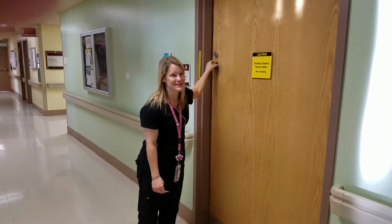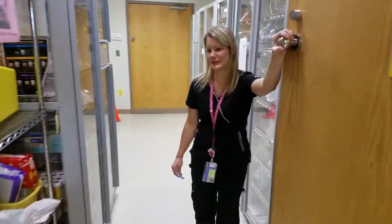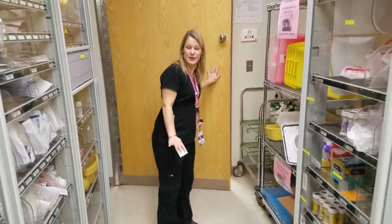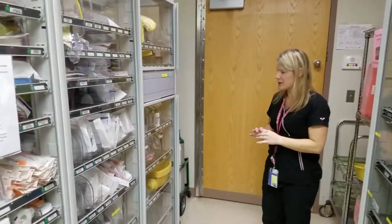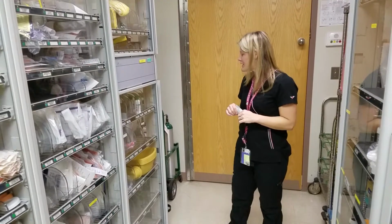The Omnicell room. This is where everything that we use is stored. You want to come on in here. So I'll try not to be too over the top, but just to give you an idea of where things are at, because that's the number one thing new people have trouble with, is finding things.